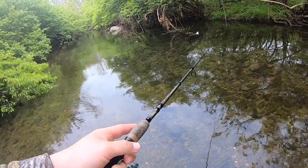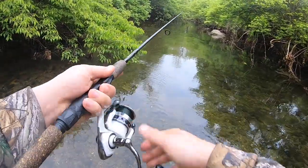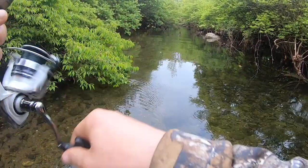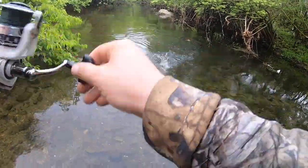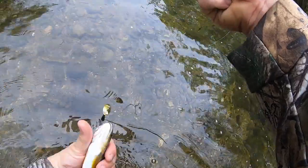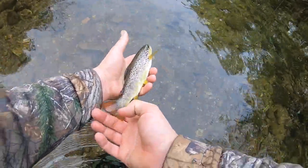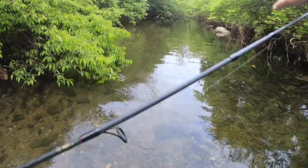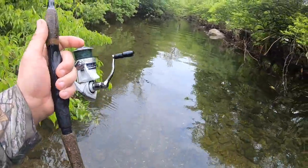Ooh. I'm gonna go very, very slow through here because I don't want to spook anything. Ooh, got him. There's another nice one. Definitely hit a hell of a hole here. Okay, okay. Ouch. Another really beautiful one. There we go. See, dude? Up he goes. Man. What is that now? 3 or 4? Just from here? Pretty good. It's really good.